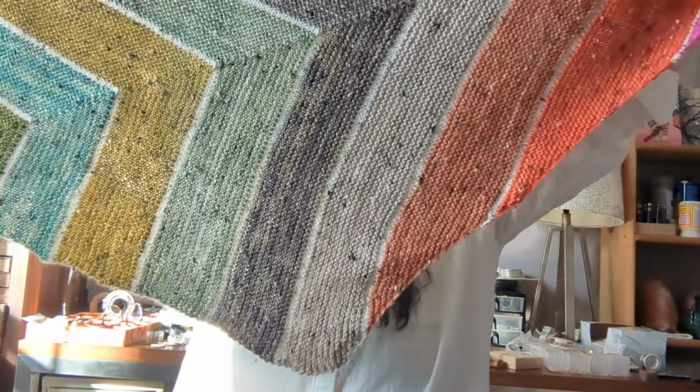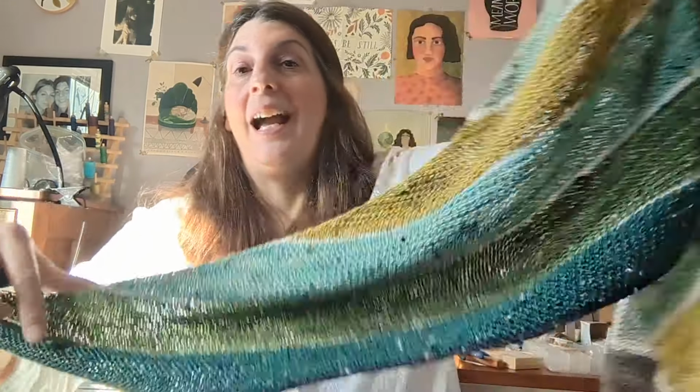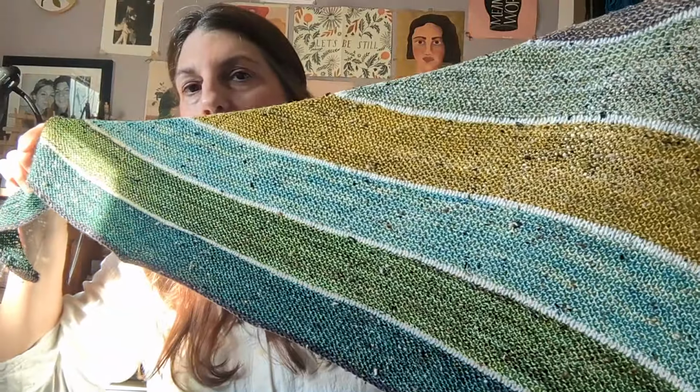It's a completely garter stitch shawl. It took me 2 months to finish it. And then the cream colored stripes is a DK weight tweed yarn that I had in stash that didn't have a label, so I don't actually know what that is.